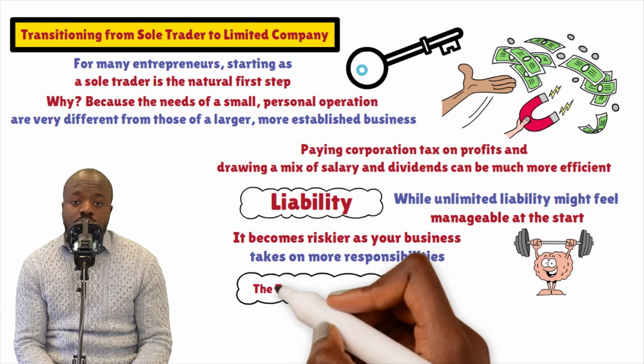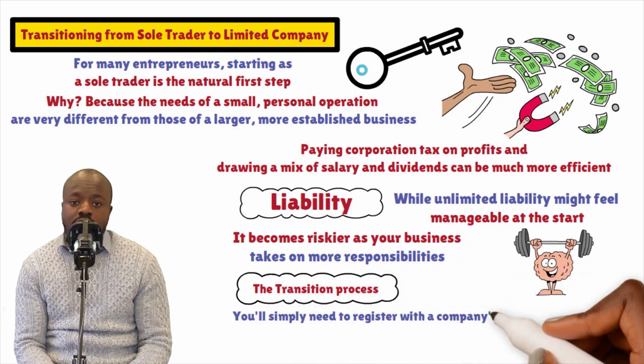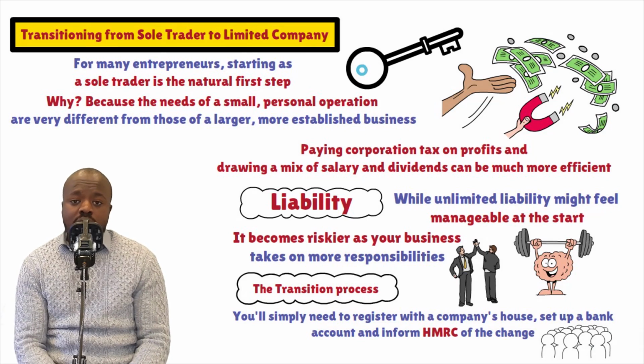Fortunately, the transition process isn't as daunting as it sounds. You'll simply need to register with Companies House, set up a bank account, and inform HMRC of the change. It's also essential to transfer any business assets, contracts, or intellectual property from your sole trader status to the limited company. With proper planning, the transition can be smooth and worth the effort.